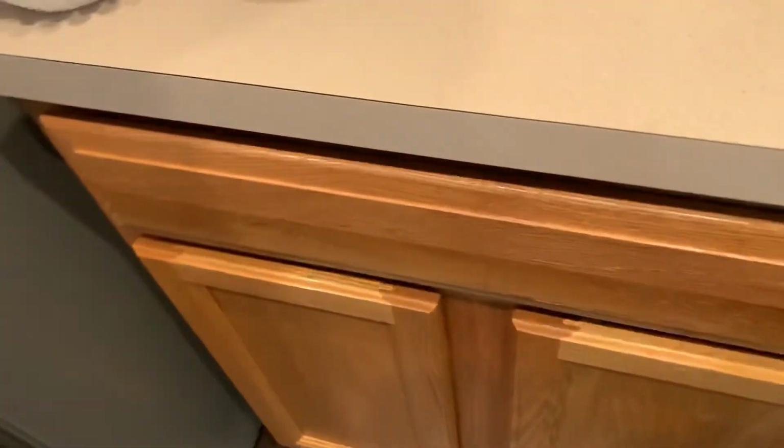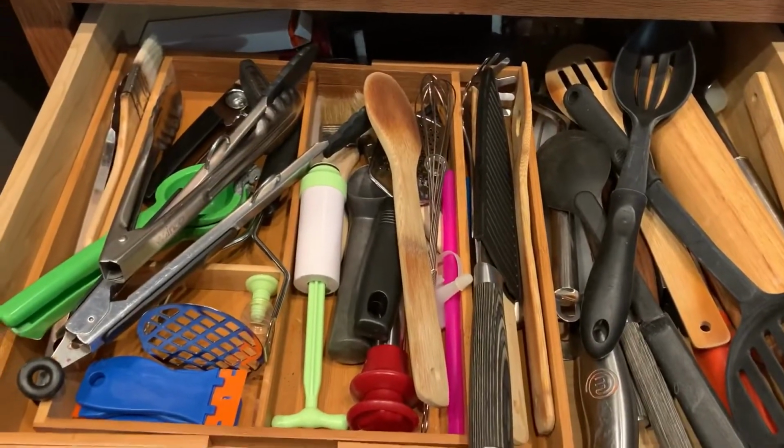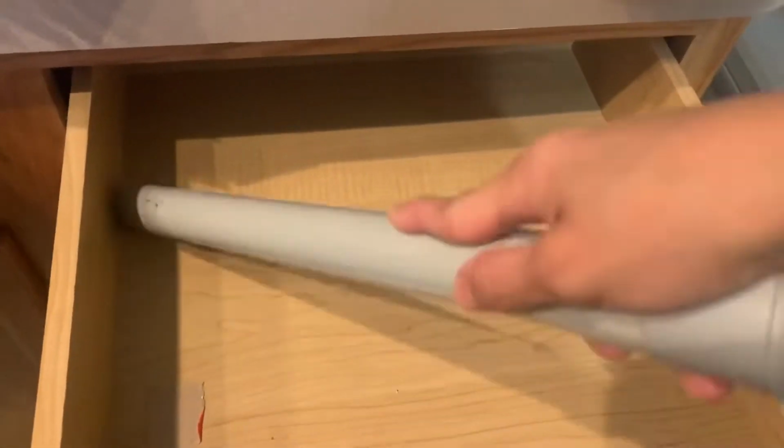You can see a broken measuring cup there. This drawer for certain was a hot mess. This happened when I went to decorate for fall. I just put all the utensils in that drawer and it was not functional. So that was a mess, but I'm starting off here.